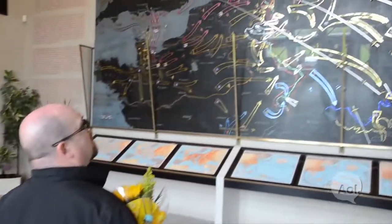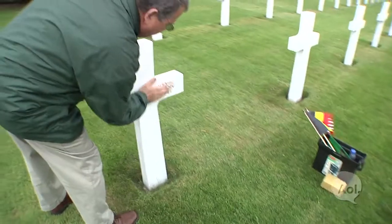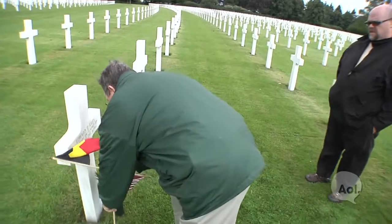All war cemeteries are hallowed places, but the ones abroad are something special. Next of kin are given one-on-one attention. The letters of his grave are filled in with wet sand taken from Omaha Beach in Normandy. Flags are placed and then given to me to take home.